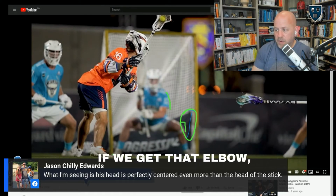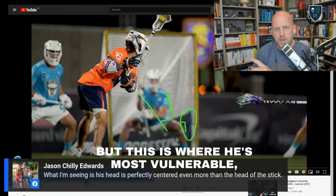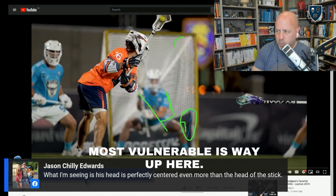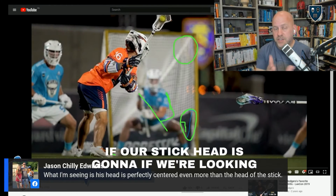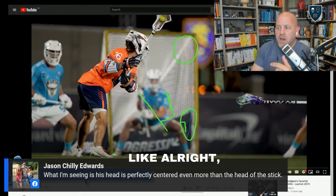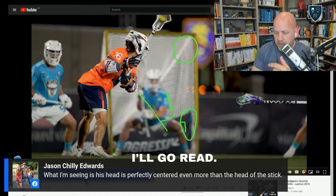All right, if we get that elbow out like this, and that glove is here and that stick head is on an angle, now he can get the elbow possibly into that space, but this is where he's most vulnerable. Okay, and then the other place he's most vulnerable is way up here. All right, so if we're looking at the places where we need to make saves, I'm going to change the color of my highlighter here, just so you guys can understand. All right, I'll go red.